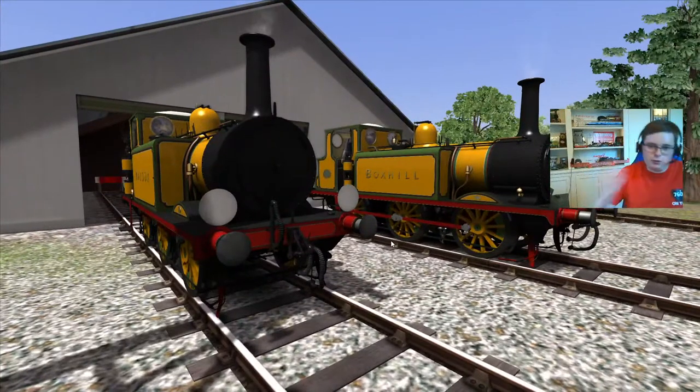Now, one of the things you'll notice as I come forward, some will be saying, "Hang on a minute, hold on a second there. You're showing A1Xs, not A1s." Yes, you'd be correct. So this is the livery that they carry currently in preservation, but they are as A1s, not as A1Xs. I haven't got an A1 in the game because none of the locos in preservation carry that livery. But your major differences, if you don't know your differences in Terriers, it's basically to do with the smoke box.